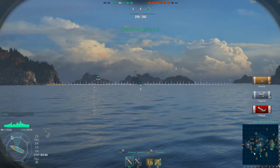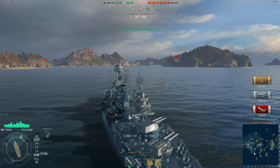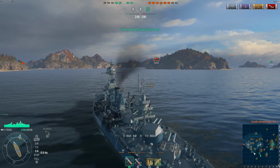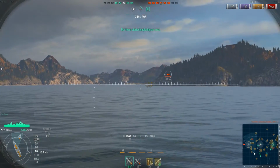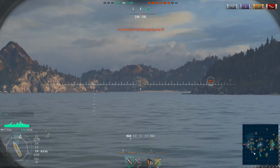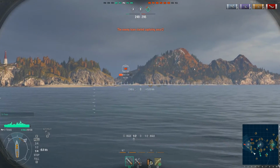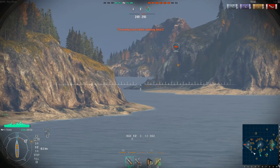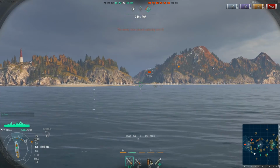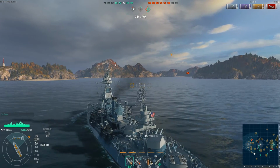Great. One shot that we can make, we get a kill. What can you do? Let's turn. He's coming around the other side of the island. This guy is coming around. He's trying to run away. He's heading towards the other battleship.